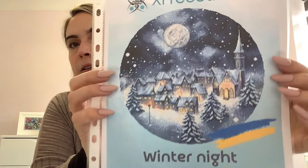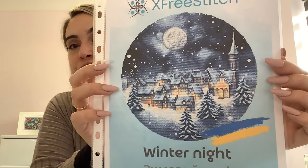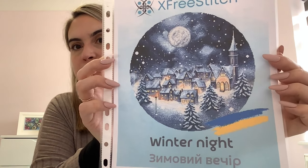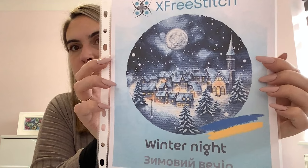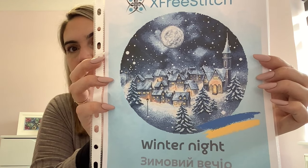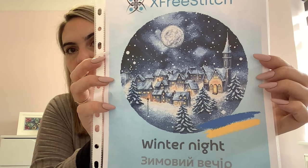Then from the Etsy shop X-Free Stitch, I got Winter Night. I saw her release this on her Instagram, or talk about it on her Instagram, and then it took me a few days to be able to find it on the shop because it wasn't there at first. I just love that scene. It's gorgeous. So I got that.